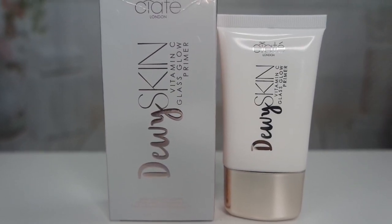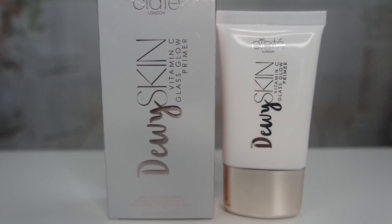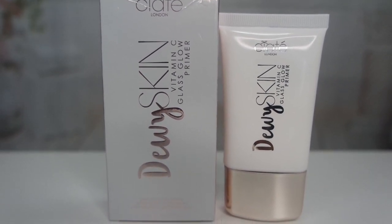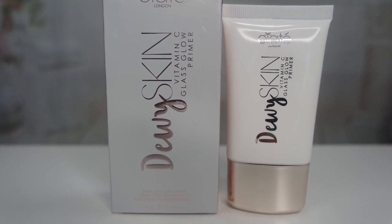And these are all full-size items, and this retails for $32, which is not bad. And one of the primers that I do like that came in one of my BOXYCHARM boxes is from Yensa. I'm telling you guys, this primer is really good, but I'm looking forward to trying this one for this spring summer season.